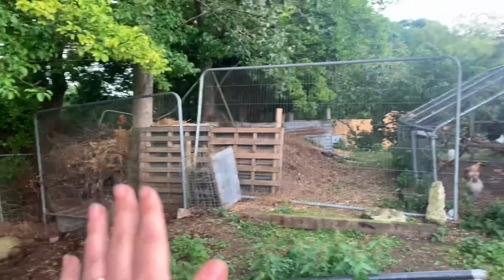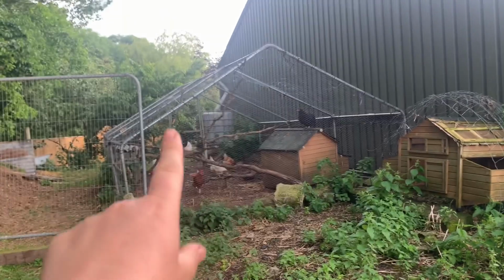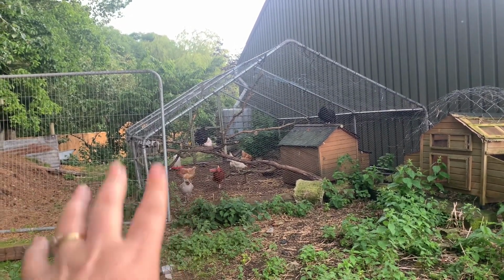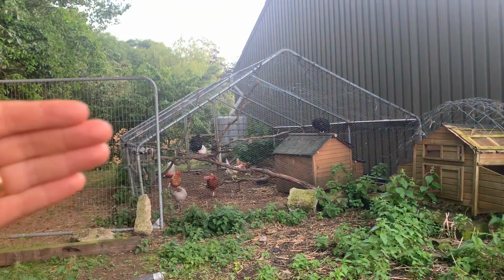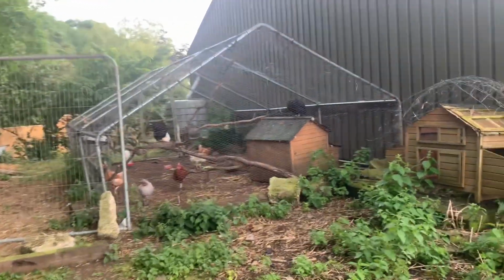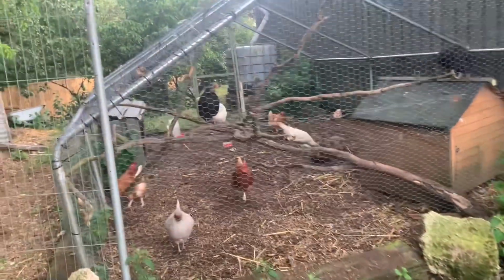And then again, ugly area, no secrets around here. All of this is sectioned off because the ducks are on the other side of that. This area here used to be a big polytunnel that somebody was trying to get rid of, and they said, do you want it? But they didn't have the polytunnel cover, so we have changed it into essentially a chicken house, just to keep the fox out again.